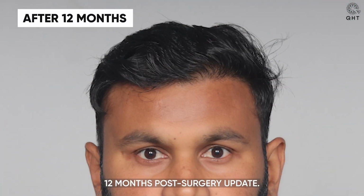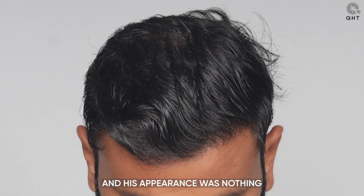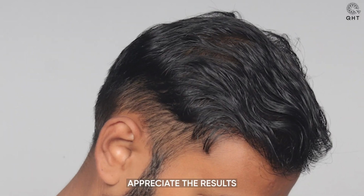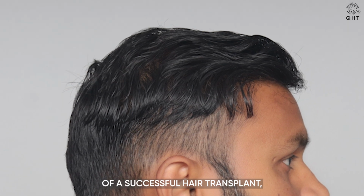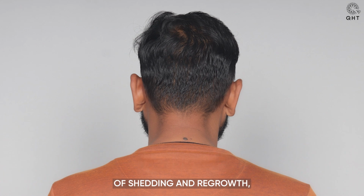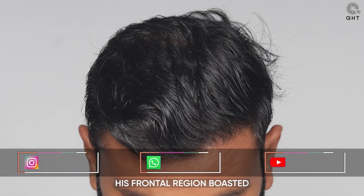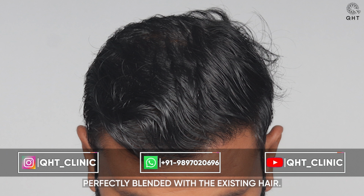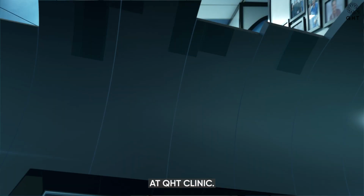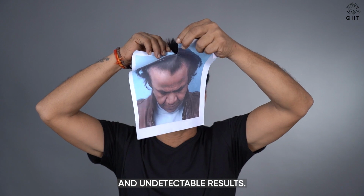12 months post-surgery update. A year into the post-surgery journey, our patient walked into our clinic and his appearance was nothing short of remarkable. This is the phase where one can truly appreciate the results of a successful hair transplant, as the hair has grown in fully, undergone natural cycles of shedding and regrowth, and has been styled accordingly to the patient's preference. His frontal region boasted impressive density, perfectly blended with the existing hair, a testament to our meticulous planning and execution. At QHT Clinic, we strive for excellence, using cutting-edge techniques for natural and undetectable results.